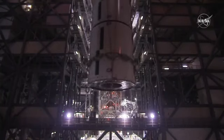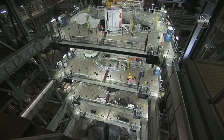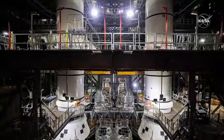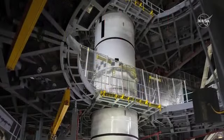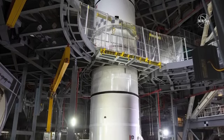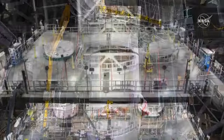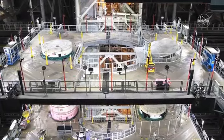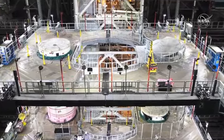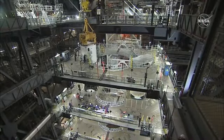So as the engineers gather the data from today, we look ahead to the next steps. This core stage will be refurbished and sent by barge to our Kennedy Space Center in Florida. There, it will be stacked in the iconic Vehicle Assembly Building with other elements of the SLS rocket, including the twin solid rocket boosters, which our teams have already begun stacking on the mobile launcher. The core stage and boosters will then be stacked with the upper stage and the Orion spacecraft. All of this work is putting us on track to roll out to Launch Pad 39B for a liftoff later this year on Artemis 1.